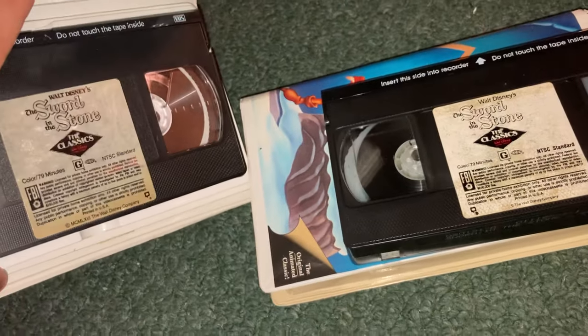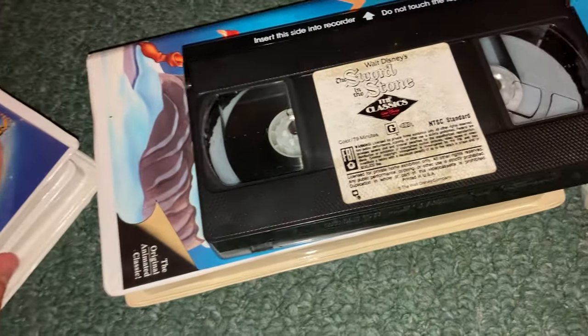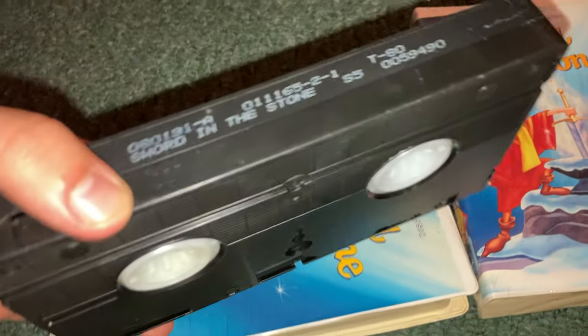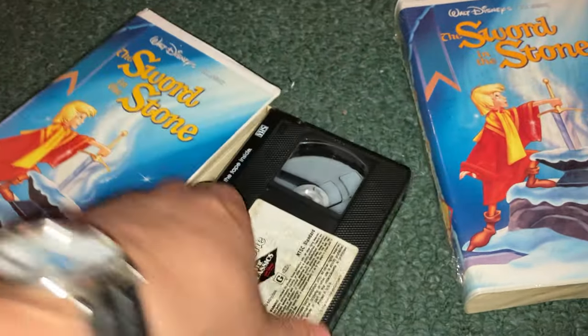Nope, it's different. Yeah, because of the font on the label. This was printed June 1st, 1991. And here's this one. It's still in the shrink wrap, and I'm not planning on opening this one anytime soon.